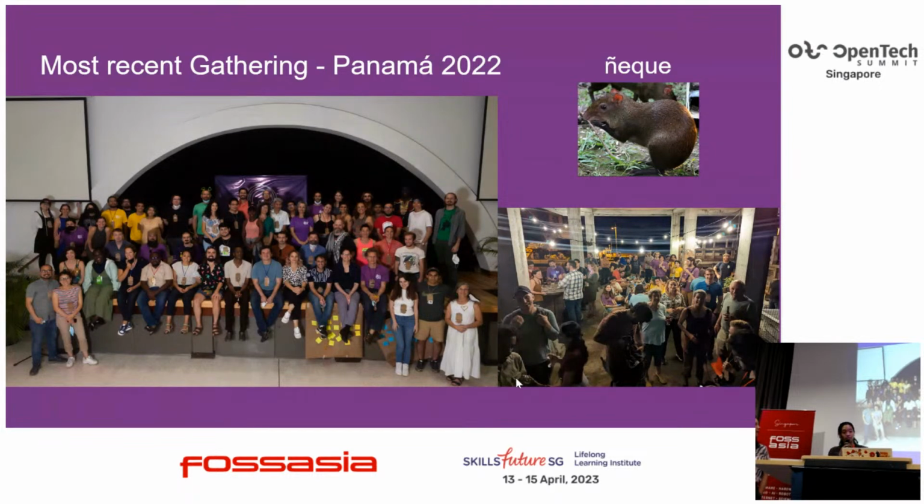Just last year, and as you can see, just a bunch of pictures of us hanging out, having a great time, gathering a bunch of geeks, just geeking out about open science hardware and everything science. And just as a little fun picture that we also put here, you can see that's a ñeque, which is pretty much the exotic national animal of Panama. That was a huge theme at our gathering in Panama last year, which is something we people at GOSH like to do when we have gatherings: we like to get involved in the country's culture and bring it together with the whole theme of GOSH and just essentially make the gathering more fun for everybody. So yeah.